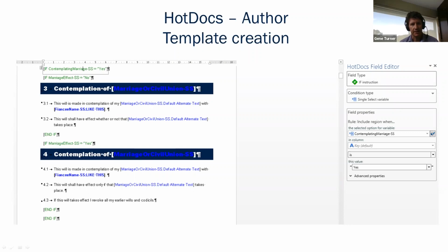You can see on the top of the screen that there's an if statement: if you're contemplating marriage, and if that's yes, then one of the two paragraphs that's in there will get dropped in, to do with contemplation of marriage. You've got two options. One is that the will takes effect only if the marriage occurs, and the other is that it'll take effect whether or not the marriage occurs.